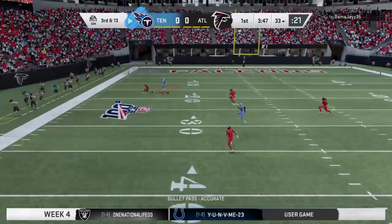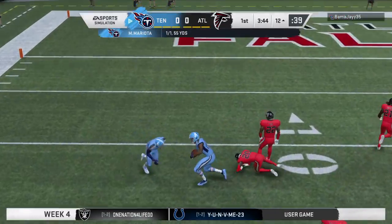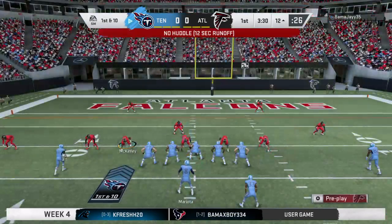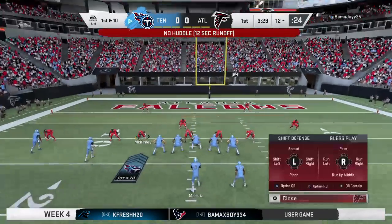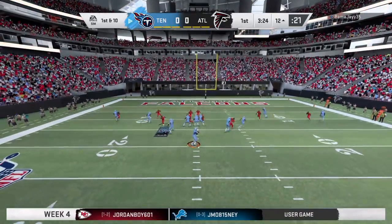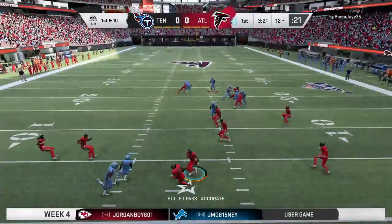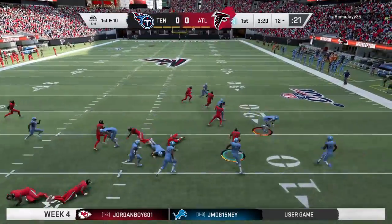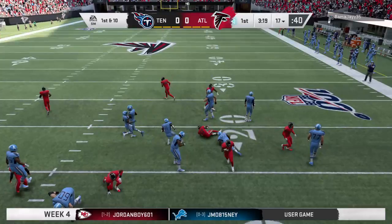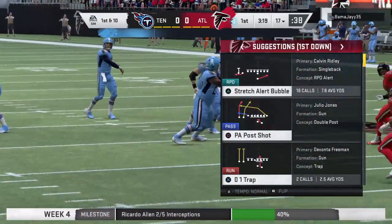Uncorks one for Davis. This is caught inside the 15. And he takes this thing way down into Atlanta territory. A big play, Mariota to Davis. 55 yards. Trying for Brown, and it's intercepted. Ricardo Allen with a pick. And the return goes up to his own 17-yard line.